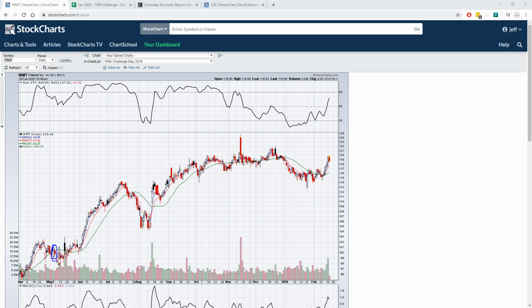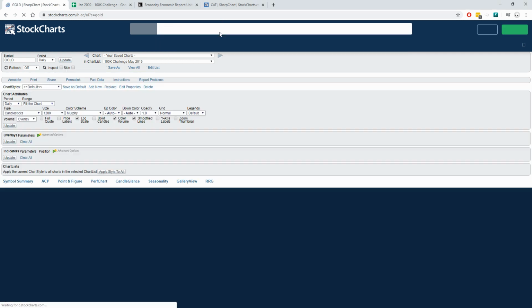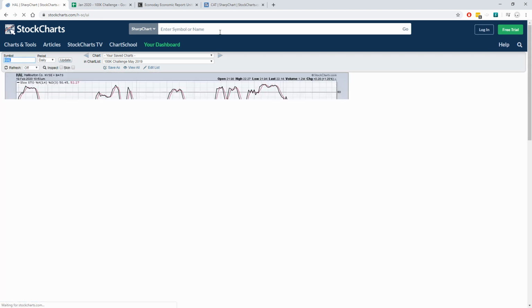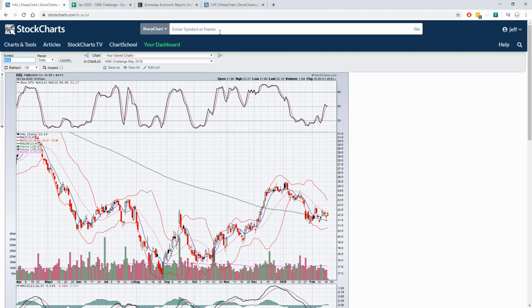It just sets up a challenge of zero rhythm, of much more importance on one individual trade, right? Where with the challenge now, there is no trade that's going to make or break the challenge. Yes, is gold helping the challenge? You betcha. But it's not going to be the ultimate defining factor of the challenge, right? It's not going to be the ultimate trade that drives the challenge. And Halliburton, maybe we take a loss on it. Is it going to make or break the challenge? No, it's not.